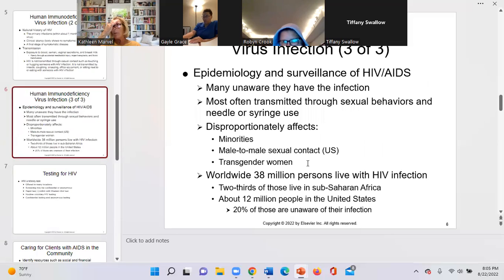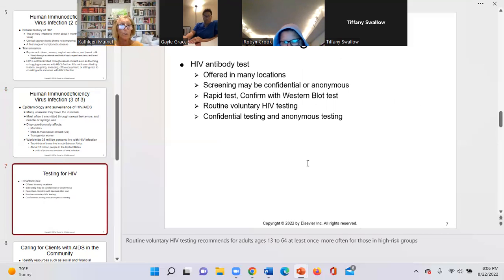Okay. How do we surveil for HIV? We know that it's most often transmitted through sexual behaviors and or needle or syringe use. We know that it disproportionately affects minorities, male to male sexual contact, and transgender women. Did you guys know that? Okay, 38 million people live with HIV. How do we test for it? So I want you to know about transmission. I want you to know who it disproportionately affects. And how do we test for it? That is on slide 7.